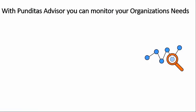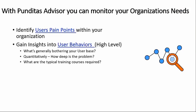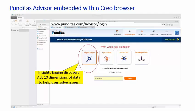So up to now, what you have seen is the ability to monitor the needs of your organization. So we are able to identify the user pain points, gain insights into the user's behavior at a high level, like what's bothering your user base and how deep is the problem, as well as gain insights into your user patterns at a low level, right?